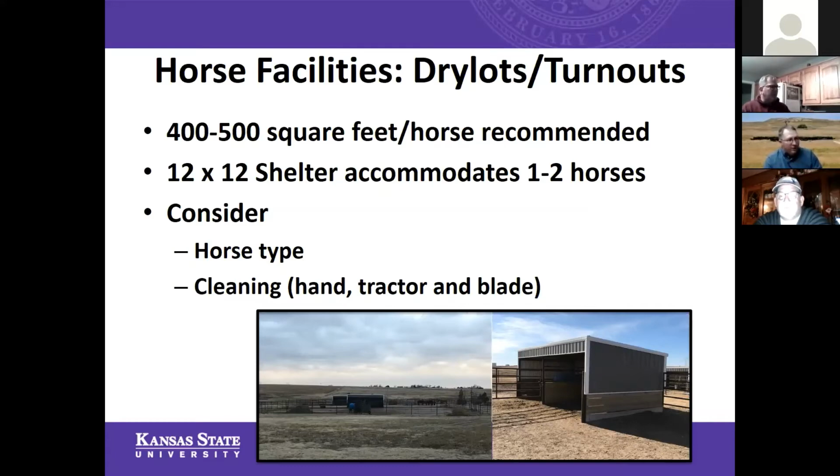The other thing that I like about this particular pen size, that 50 by 100, is that it's about the largest pen that you can clean by hand effectively. We can do a pretty good job on the manure side of that pen if we go in and clean it by hand once every couple of days. A lot of times we'll use a tractor and a 10-foot speed mover blade.